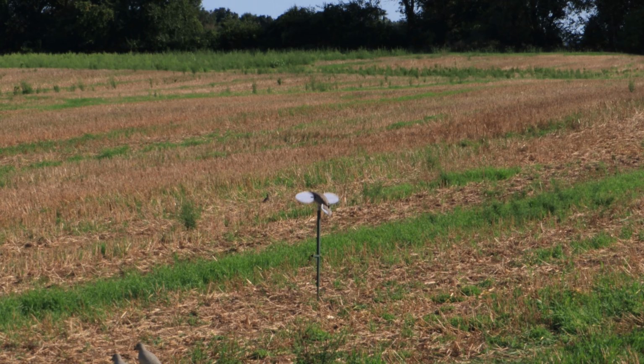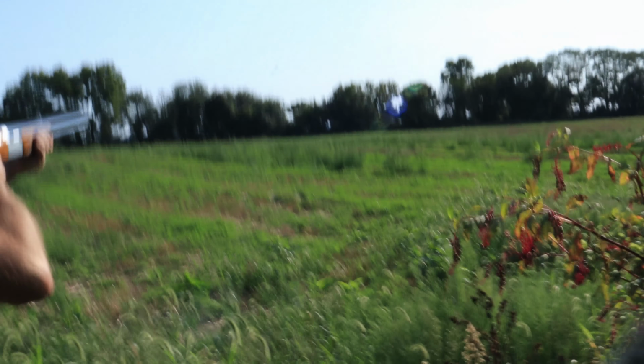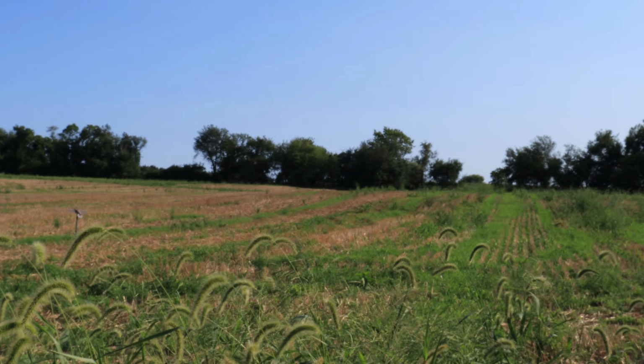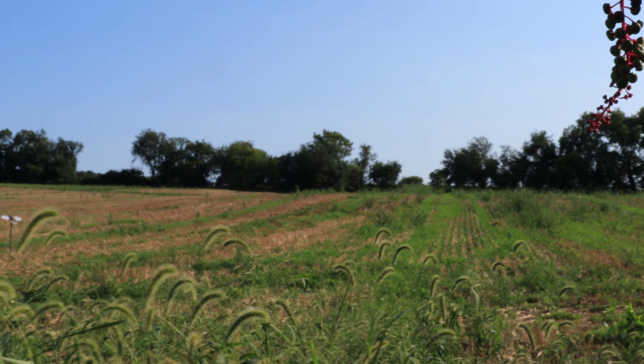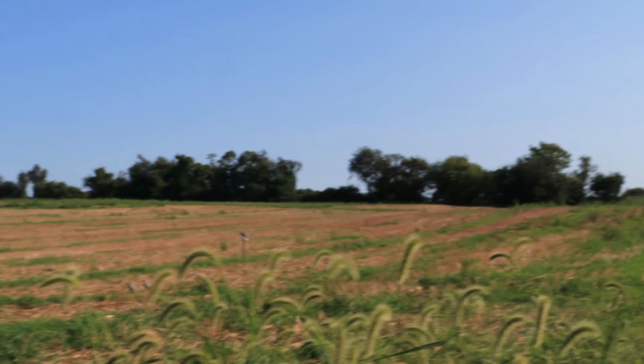Getting ready to fly. Might as well. Here, Tom. There goes another one. All right, get loaded up, boys. Here they are. Oh, you got one. Did I? I don't know. I didn't go down. Okay. One to the left. One to the left.